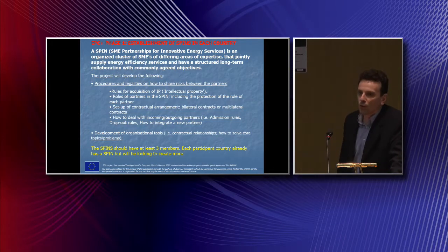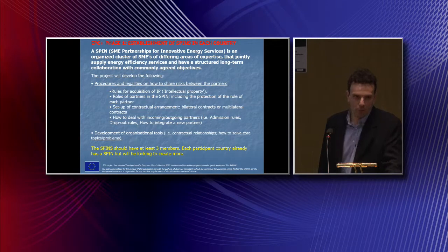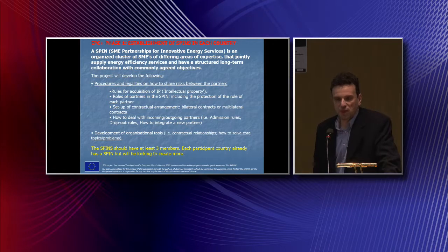So, what will our project do? In the first phase, which will be in the first 10 months, we want to establish SPINs in each country. What are SPINs? SPINs are SME partnerships for innovative energy services. Basically, they are an organized cluster of SMEs of differing areas of expertise that jointly supply energy efficiency services. And they have a structured and long-term collaboration with commonly agreed objectives. So here, for example, we might have a small law firm which would deal with the contracting issues.